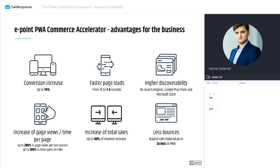Higher discoverability. You can achieve discoverability on search engines using standard SEO techniques. You can boost your PWA also through the Google Play Store, because putting your PWAs in Google Play Store is also a possibility. It's called Trusted Web Activities, and I can tell you more about it, but not on this webinar especially. And also the Microsoft Store. There's also a possibility, so you can have all of those channels or just the web channel, as I said earlier on.